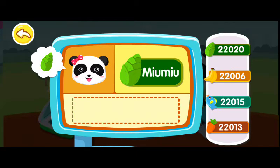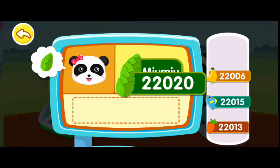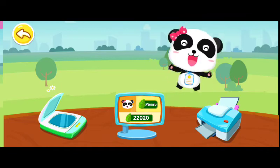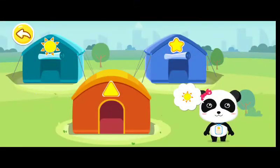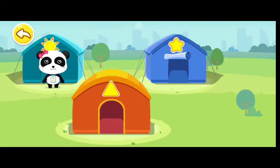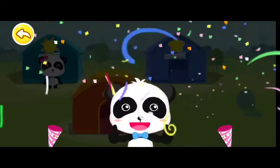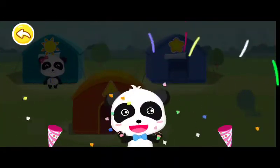My number is 22020. Registration is all done. Here's your ID back. Wow, thanks! Help me find the right tent. You need to register before you can go to an emergency shelter.